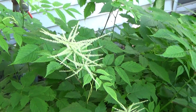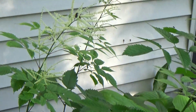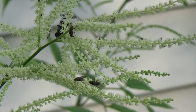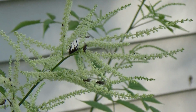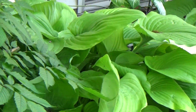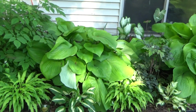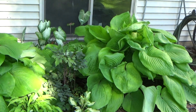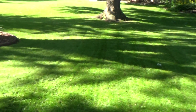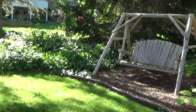Goat's Beard. This is such a pretty plant. It's mainly hostas over here, so I'm not going to get much blooming. Black snakeroot is not ready. It's starting to form flower heads, but that'll be a little bit yet. And I don't have much blooming because I am mainly a shade garden.